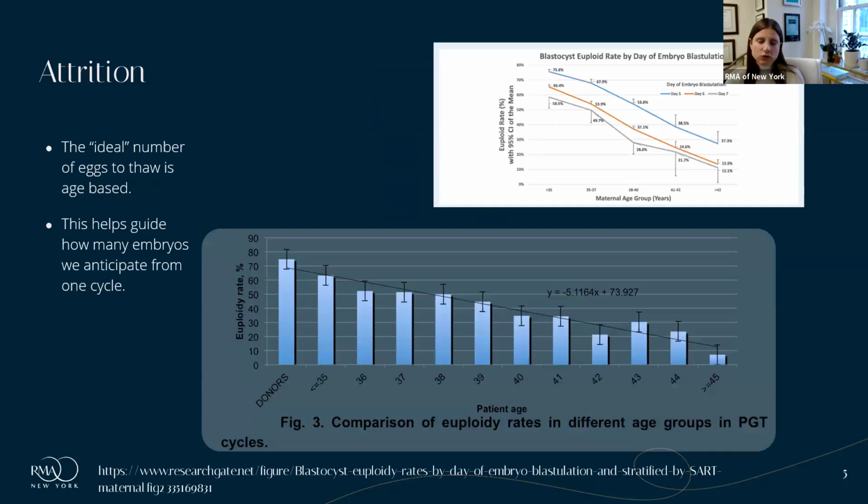And in thinking about this attrition and this euploid rate, this is largely age-based. And so this comes into play when we think about how many eggs we want to freeze initially, and now how many eggs we want to thaw. So the ideal number to freeze and thaw is really age-based. We see, for example, under age 35, if we were to send a certain number of embryos, we'd expect about 60% to be euploid or chromosomally normal. And then that number slowly, but ultimately drops off to closer to 20% in the early 40s.